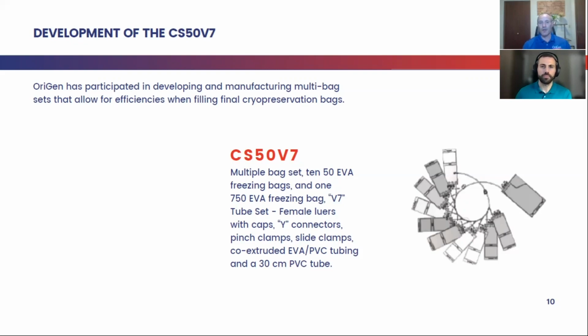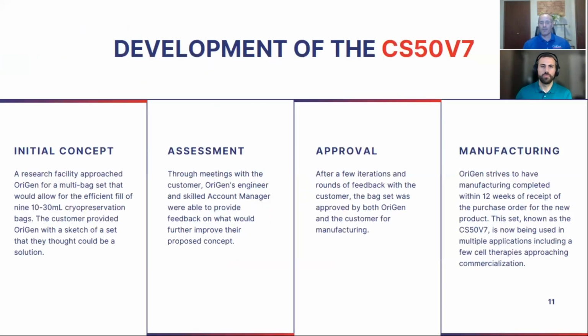OriGen has participated in developing and manufacturing multi-bag sets that allow for efficiencies when filling final cryopreservation bags, and can keep the system closed or functionally closed. In this particular case, a research facility approached our account manager with a unique problem. They were filling up to 10 bags at a time and wanted one set delivery. And they provided us with a sketch that kicked off this development. I believe, tell me if I'm wrong, Nathan, it was actually on the back of a napkin. It's actually on a napkin. Then the conceptual design fed into our development process.